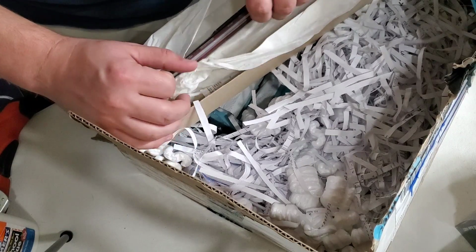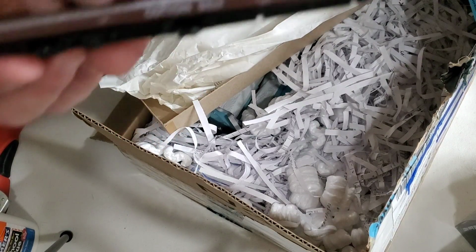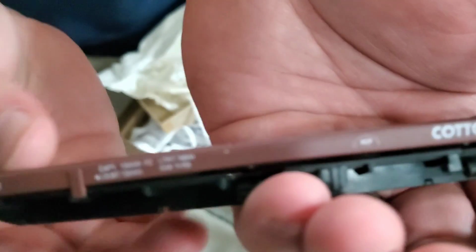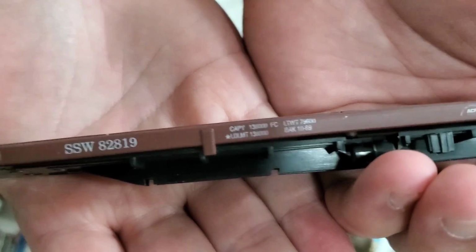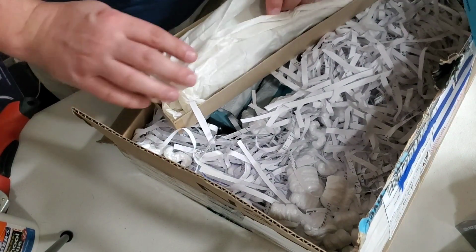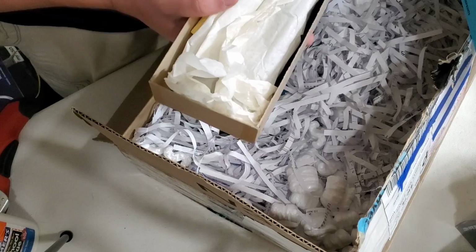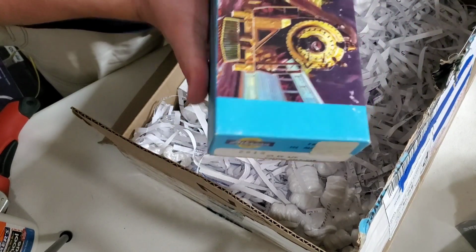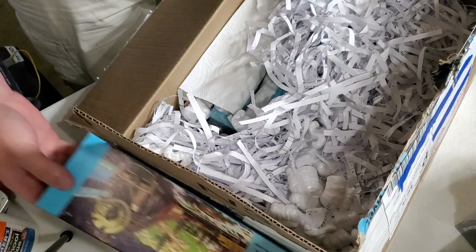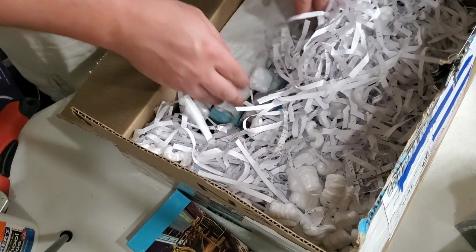So here we go. There we go, Cotton Belt. And then there is the road number right there, 82819. I don't know if I've got that one or not, but if I do, that doesn't mean I cannot renumber it. So, let's see what else is in here.